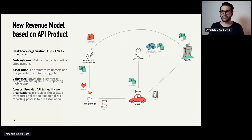But just a disclaimer, this actually doesn't work in Switzerland, just for regulation purposes. Also, Swiss public transport is super reliable. People in Switzerland even shout out if the transport is just 1 minute late. So it's an apocalyptic situation if it's 1 minute late. So it's not really working in Switzerland, but probably in another country. Who knows? But this looks quite simple, right? You have the revenue model, you have found a new customer, you identified an API product, but how do you get there?